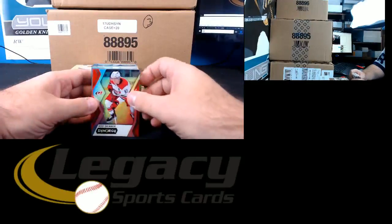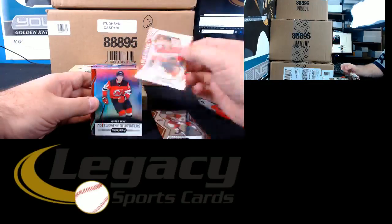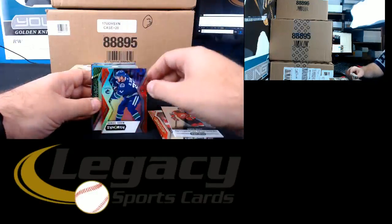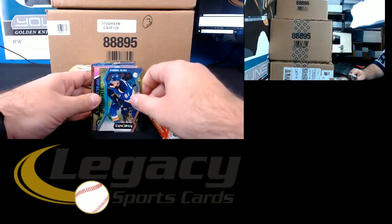Jeff Skinner, Hurricane. Owen Tippett, Florida Panthers. Jesper Bratt, noteworthy newcomers, Devils. Daniel Sundin, Canucks. Samuel Blais, St. Louis Blues.